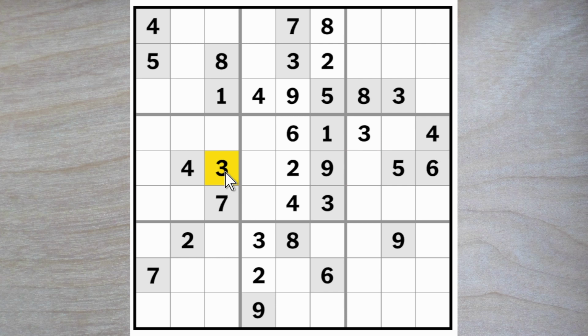Looking at the 3, we need a 3 for one of these squares here, because this 3 blocks here, this 3 blocks here, here, and here, this 3 blocks here, so here's a 3. This 3 blocks across, so does this. These two 3s block these squares. Therefore, 3 must go here. Now we need a 2 for one of these squares here. Which one is it going to be? I just don't know. And we need a 7 for one of these squares. And a 4 for one of these 3 squares.